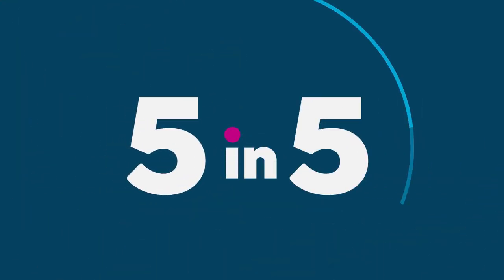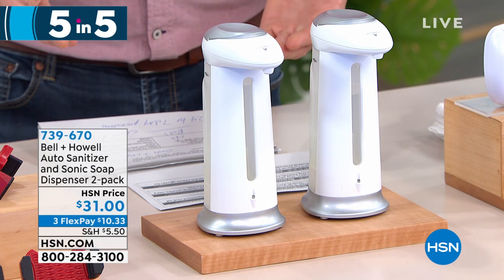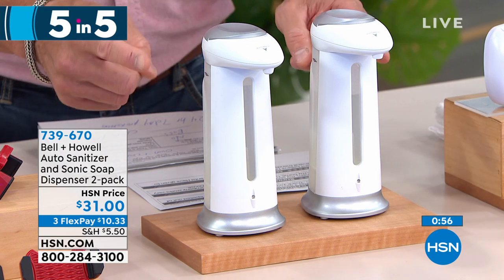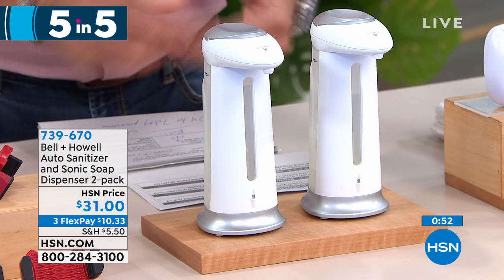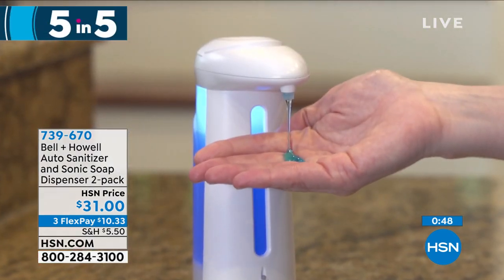All right, next one. Oh, I love this item. Anybody out there that's a little bit worried about making sure they get the perfect amount of soap or sanitizer in their hand, you're gonna love these. We're doing a two-pack of the Bell & Howell Auto Sanitizer. All you do is put your hand in front, it senses your hand, automatically disperses the perfect amount, and Lou, we're gonna give you two of these today.